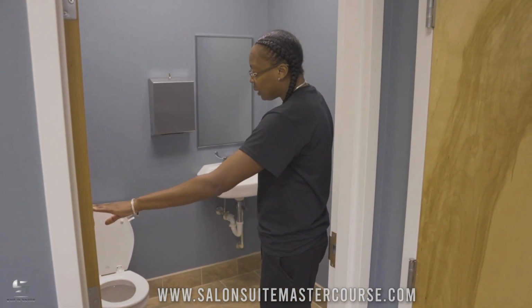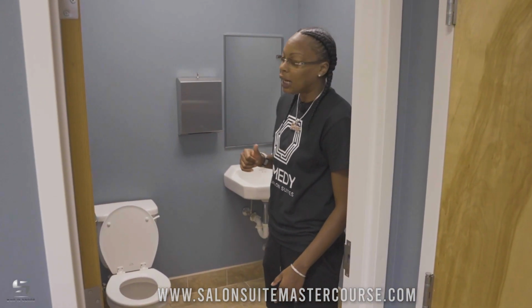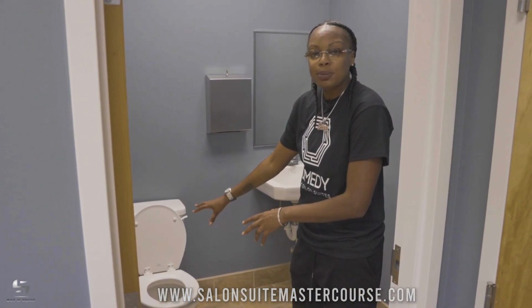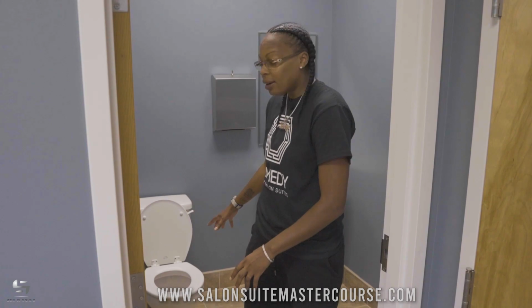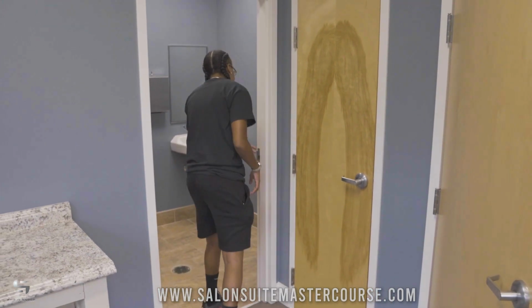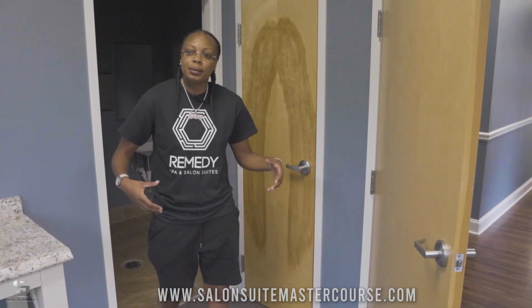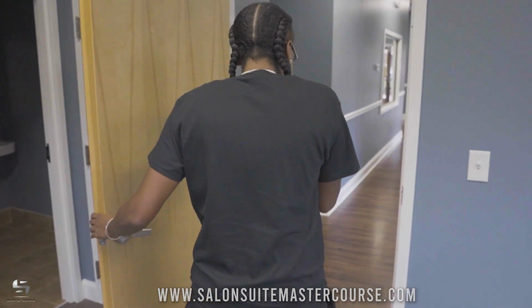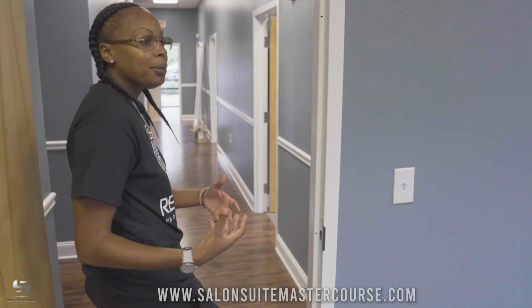So what we're going to do is very similar to what we're doing with the other one. We're going to take the toilet out, take the sink out, and we'll put the wash bowl, the shampoo bowl in here, as well as a dryer. And they'll have that right here in their own individual suite. So that'll be very clutch. It's a really nice size suite. It's got 3 large windows in here. This suite is going to sell really, really well.